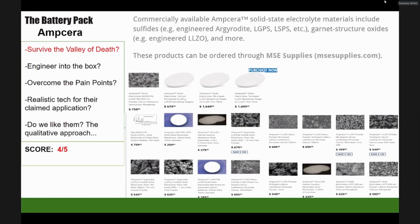Anything else, Jeff? No, I think overall the main message above the table here, everybody, is I think we've all seen MSC supplies. If you're a startup, you've probably bought from MSC supplies. If you're in a research lab, you've probably bought from MSC supplies, and you're actually funding Ampcera when you do that. And that is why we gave them a pretty favorable score in surviving the Valley, because they have actually started a revenue stream. And once you've started a revenue stream, that really significantly improves your chances of succeeding. On top of that, they get to harvest all the data from researchers using their technology and use that to feed back into their development process. So I think that's why we gave them a really high score.